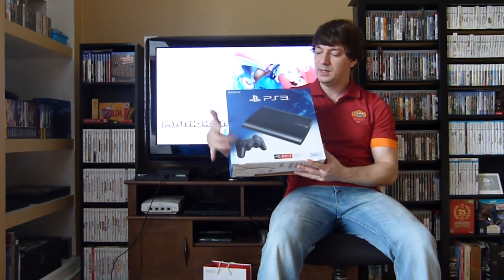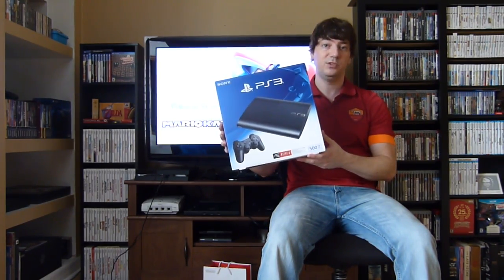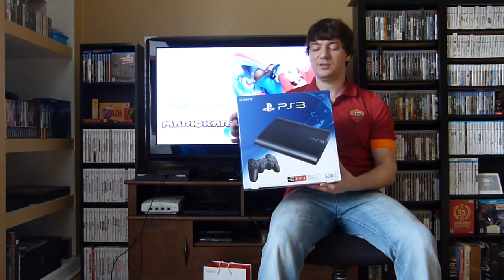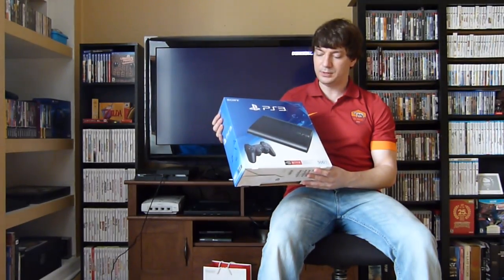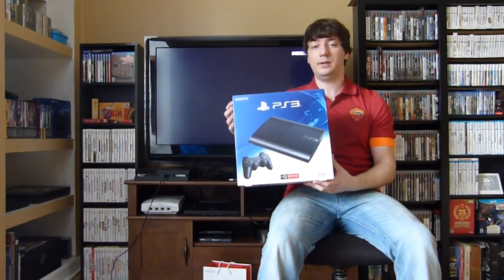It's just a system and the controller, but it was reduced to $199 from $250, which in my opinion is still a little bit overpriced considering it's an old system, but what can you do? I used a lot of my Reward Zone points just to minimize the impact on my wallet, but very happy to have a PlayStation 3 again. And this is a super slim version, which I've heard is not the best, but so far the system seems to be working just fine.